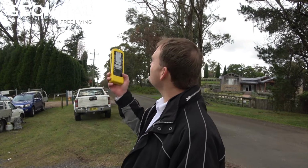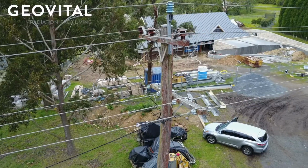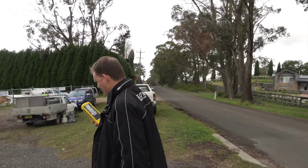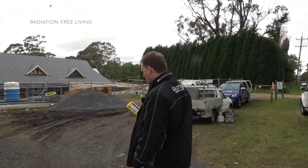Alright, so here we are standing at the street. We still, of course, have those local distribution lines running along this street. So standing right under it, we're looking at about 210 nanotesla, so that's about 2 milligauss. Not so bad, but let's see how that washes off now. We did this before the whole building was being put into place.